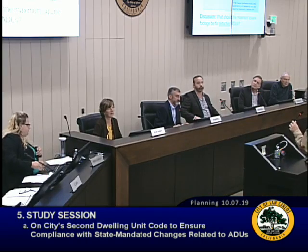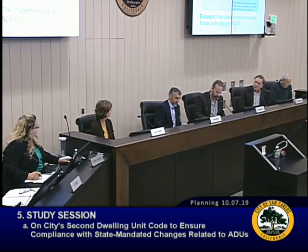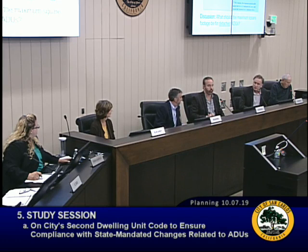Can I add one thing that I think staff can investigate: whether or not the city could prohibit a door between an attached ADU and the main house. It's not clear to me whether or not cities have that authority. If the city does, it might address some of the concerns. I can also imagine scenarios where you would legitimately want a passageway, like if you're renting it to family. So these are not easy questions.